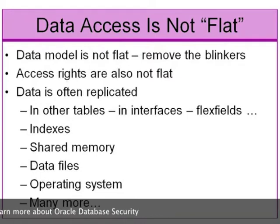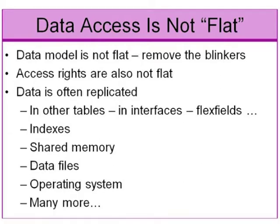We have to understand the data is not just in one table. It could be in multiple tables. There could be multiple access paths. So the access rights are also not flat, and the data is often replicated in lots of places. Unfortunately, Oracle replicates the data as well for you. So it's not just about the data being replicated in a copy of the credit card table. Oracle is replicating it as well in shared memory, for instance. So every time a SQL statement is executed, Oracle caches that in shared memory, and that may include credit card numbers. So we have to think about all these things.